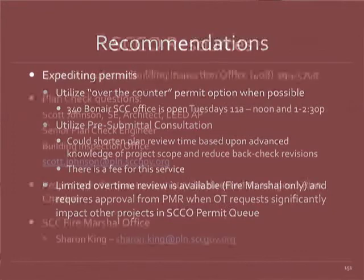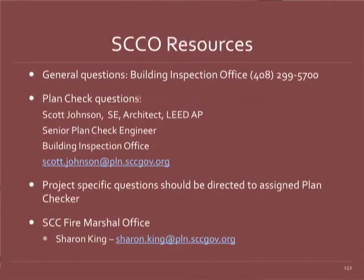We have a resource with plan check questions. Scott Johnson is your contact. Great person to work with. Fire Marshal Office, you'll talk with Sharon King. She is the gatekeeper, and she will hold you accountable and give you the best direction.